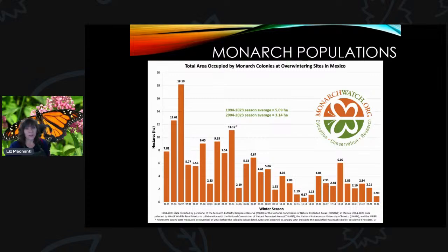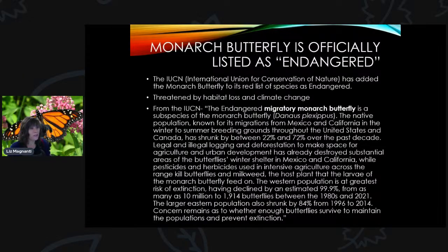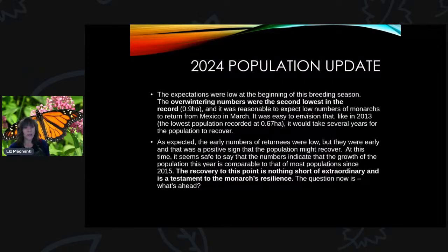So last year going into this year, the season 2023 into 2024, the monarch population was pretty low, the second lowest recorded on record. That being said, they have been listed recently as an endangered species. And this is a very verbose statement here, just saying that they are in big declines over time. And their biggest threats are habitat loss and climate change. The change in the weather patterns can affect them as well. So the migratory population of the monarch butterfly is officially listed as endangered. So last year's overwintering population was the second lowest on record ever, which is not very good news.